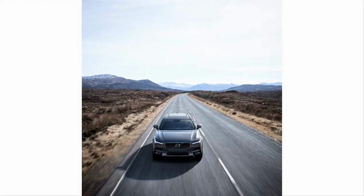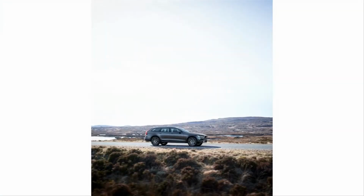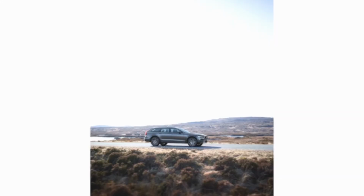No worries, in time, Volvo will have a model optimized for traditional ice drifting when the smaller V40 replacements progress through the product pipeline. For now, we have full confidence in the V90 Cross Country's ability to serve as a police car on ice road truckers.